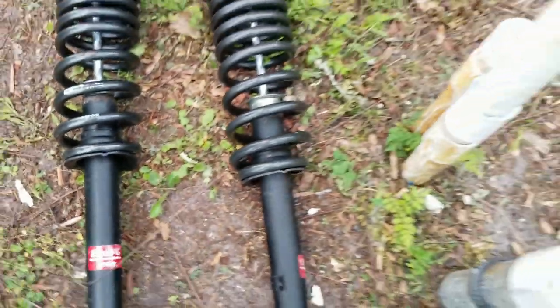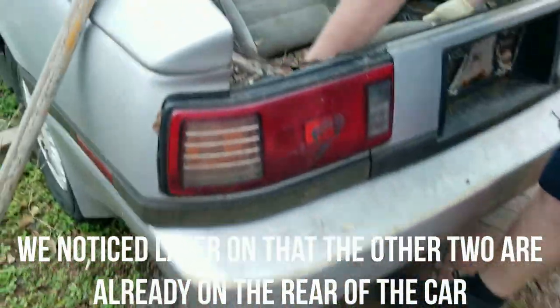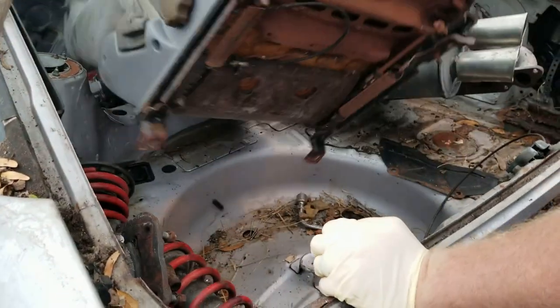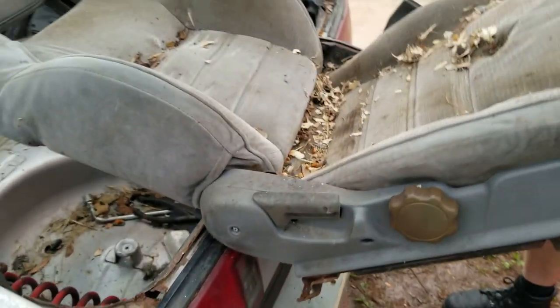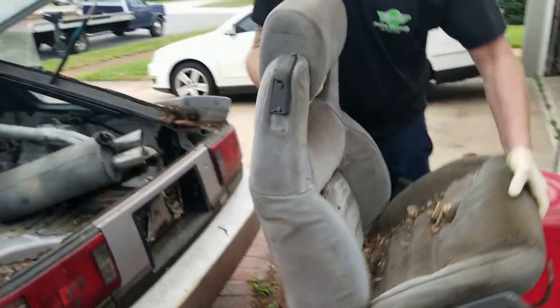Set of KYBs with iBox springs. Not a bad find. Man, who knows what's gonna jump out of here. Shitty as that seat is, I think it's better than the other set you have. Yeah. Mine's leather, all the leather's rotted off of it.